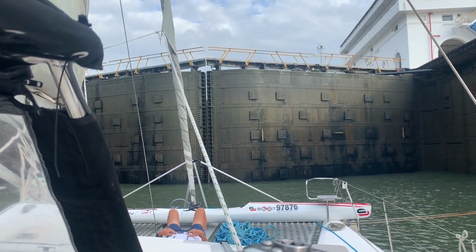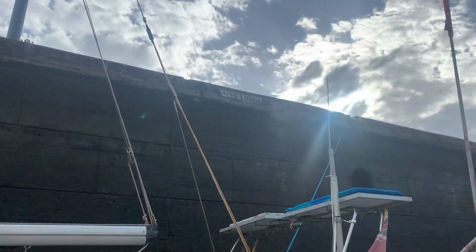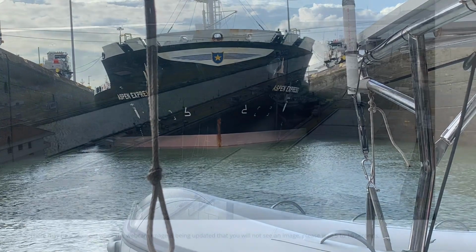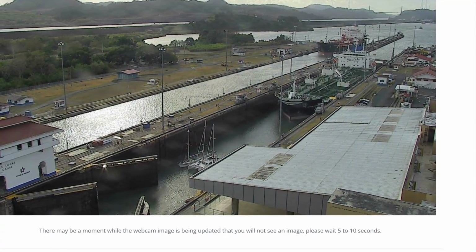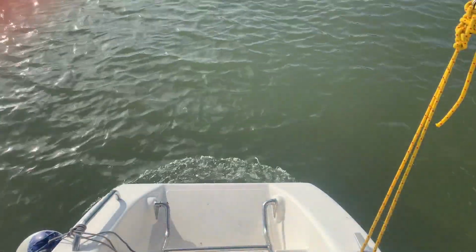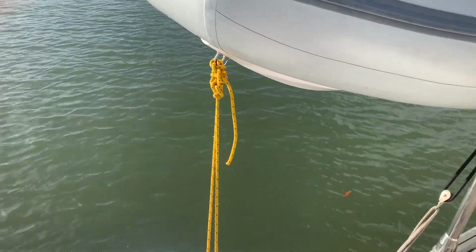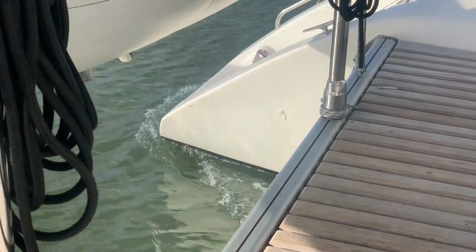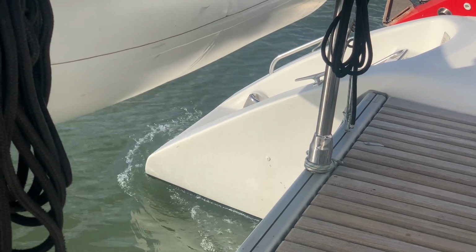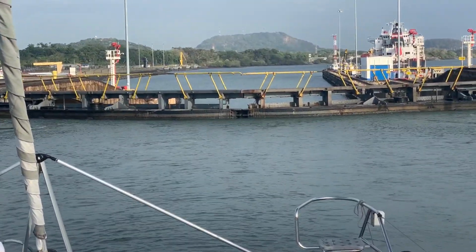There we are, way down, waiting for the gates to open. See how low we are. Even that ship, almost below the walls. Look at the speed of the current flowing through past us. It's going to be wow. We've got to outrun the current when we go out of this lock. Advisors warned us we'll need some speed. And that down there is the Pacific Ocean.